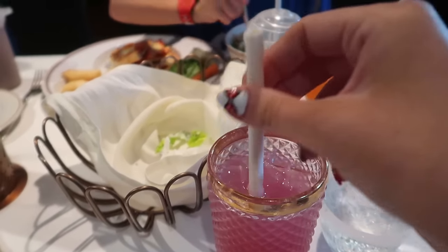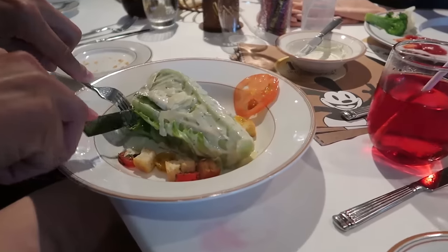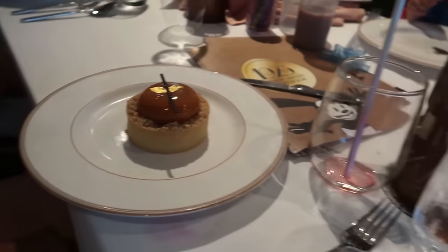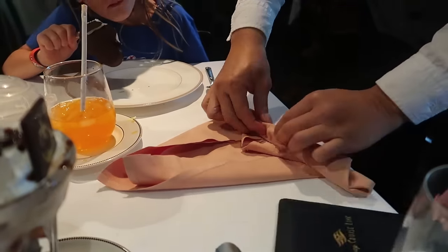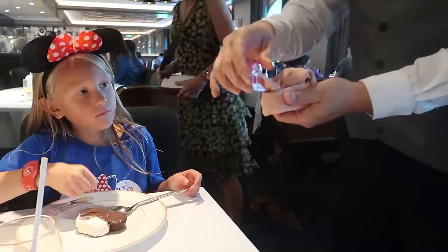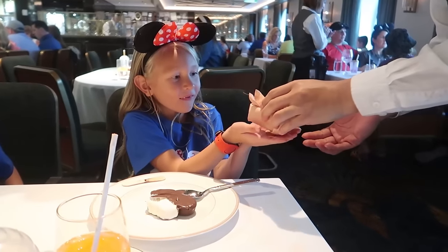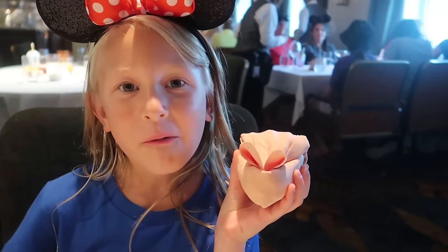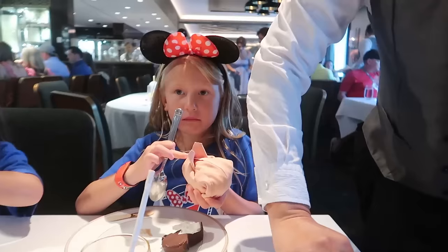Lemonade, the straw is lime. Sour. Oh, Mickey! Mickey Pie! And then Stella. What, Mickey Mouse or what? Mickey Mouse. Here we go for Stella. Stella, Mickey Mouse, okay? Let's see if Tommy can do it.